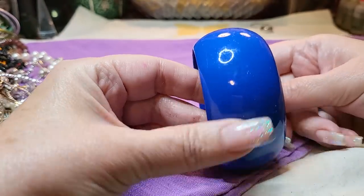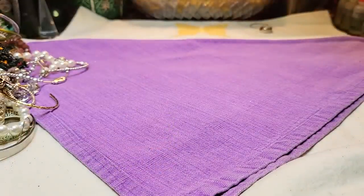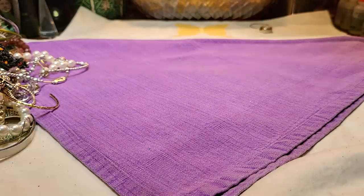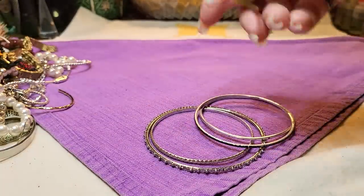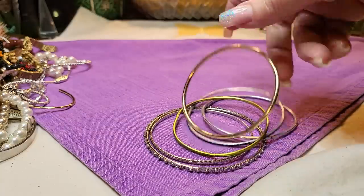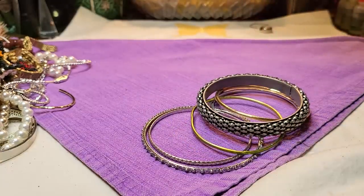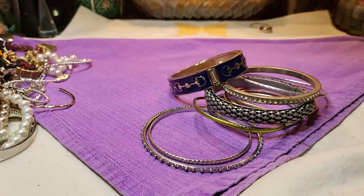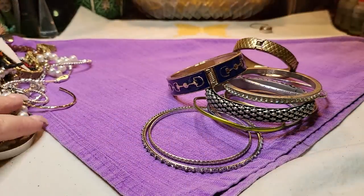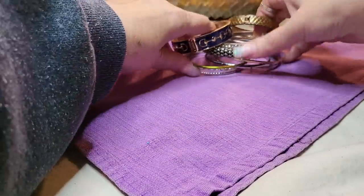Very wide. Very nice. Okay. And then we have some bangles. If I can get some of these out of here. Nice. Lots of bangles. Wow, we got lots of bracelets. I just like to get some out so they don't get stuck and stuff gets stuck around them. Okay, let's put these back.